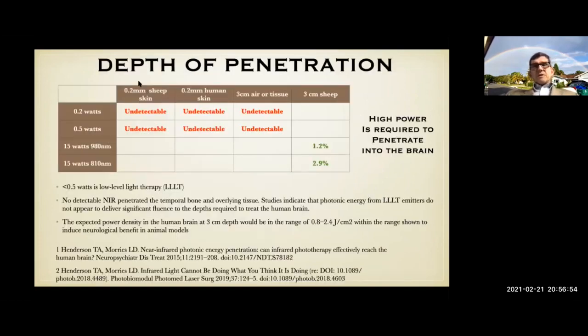So this is a very important point. Right now, there's an explosion of devices being marketed and sold, these low-level laser light devices. They have a lot of beneficial uses. But there are some claims, particularly with the brain, that are exaggerated, really, and a lot of overpriced devices in this market.